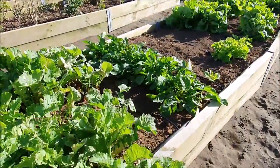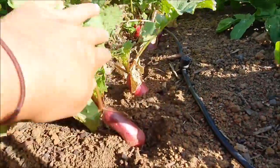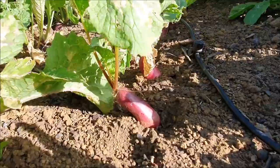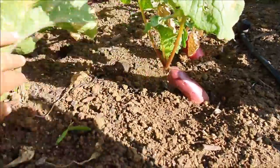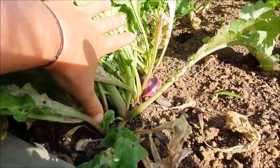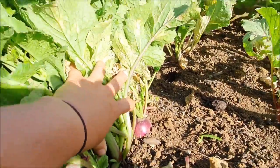This is my salad crops. We need to eat more breakfast. Was it French breakfast? Because they're getting a bit big. And these under here also are amethyst radish, and I really need to eat those as well. They're getting quite big.